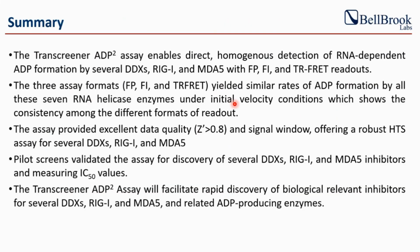Here's the summary. This Transcreener ADP assay is, as I said, direct, very homogeneous, very easy to use, user-friendly. You can detect RNA-dependent ADP formation with different substrates, different RNA helicases, different DDXs, RIG-I and MDA5, using FP, FI, and TR-FRET readouts. All these three readout formats are comparable, very consistent. As I showed, the rates are the same. You can use any one of these three readout formats. The assay provides excellent data quality, with a Z prime of more than 0.8, in most cases 0.9, good signal, good signal window, which makes this a very robust, high throughput assay.